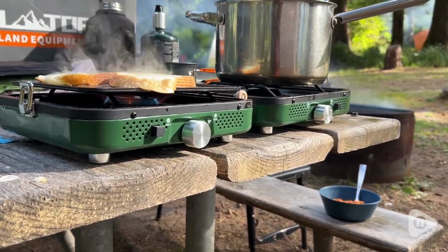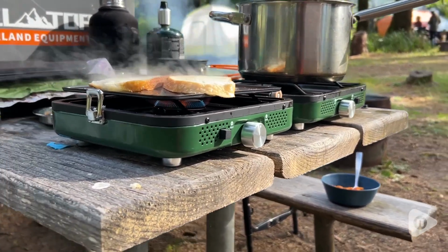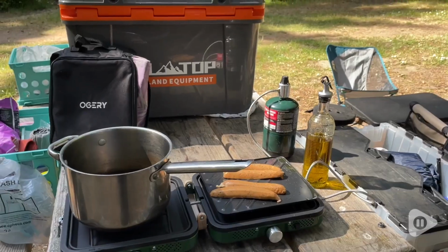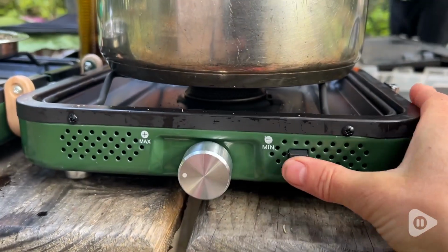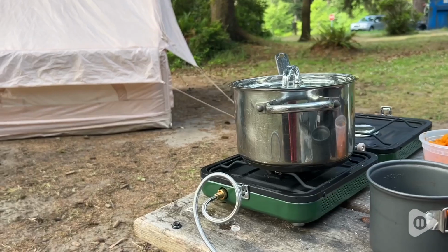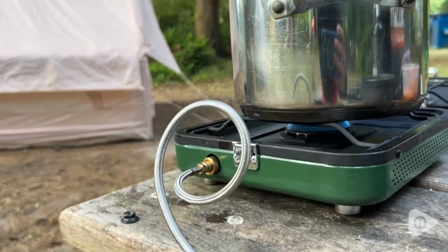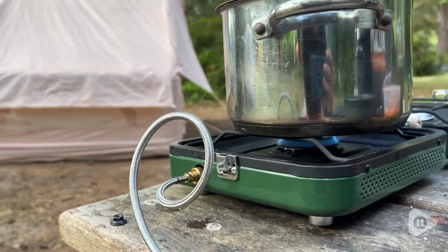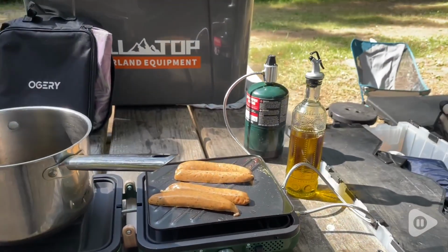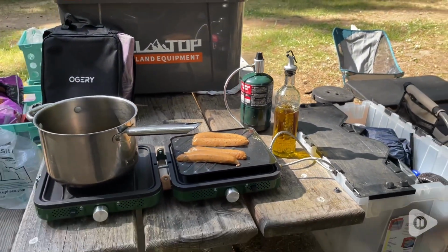Some features that we like about it are that there's enough space between the burners to have two things going at the same time, of course, and we love that it has a built-in ignition. This runs on propane and comes with a propane adapter. We really like the cord on that adapter because it allows you to place the canister of propane pretty much wherever you want so that it's not in the way while you're trying to cook.